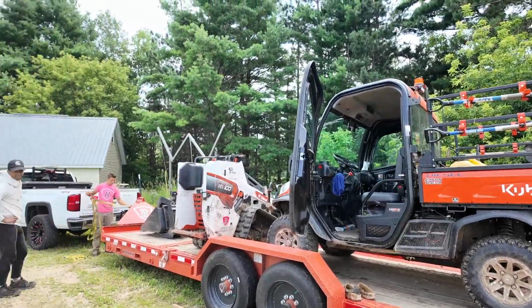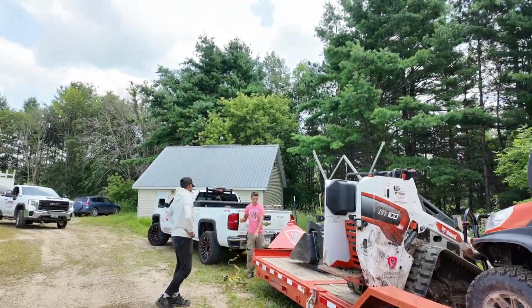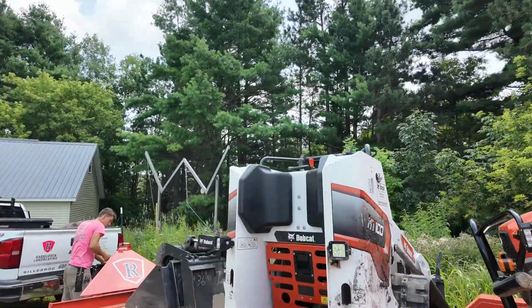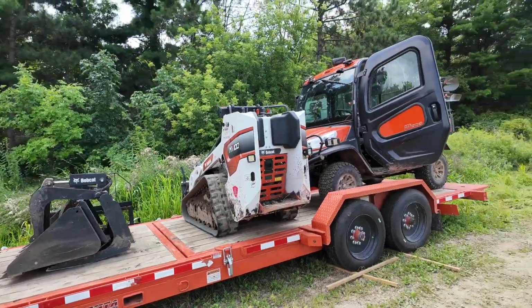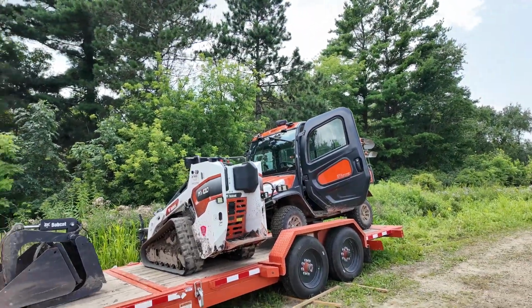We got 2 more straw bales to carry today and install the rest of the fence. Well, we're getting all loaded back up, getting ready to leave. Got to get everything strapped right. But yeah, we got attachments on the front and two machines in the back.